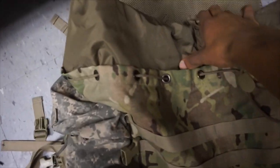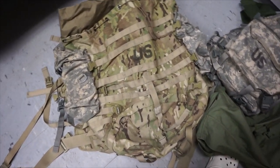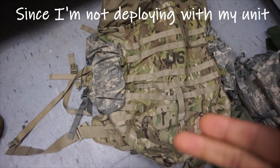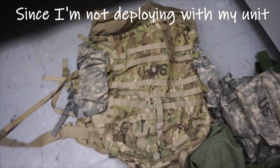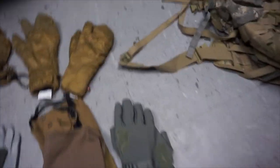Since this is Fort Drum, home of the light infantry, you're going to get a rucksack. Hopefully I don't do any rucking soon, but this is just your basic rucksack that you're gonna do ruck marches with. You can also see that the camo is mismatching. As far as I know, that's okay, because that's the way they gave it to me. So if anybody gives me any problems, I'm gonna just tell them that.